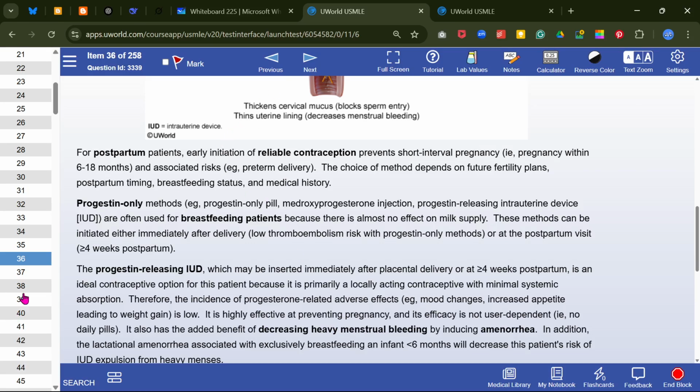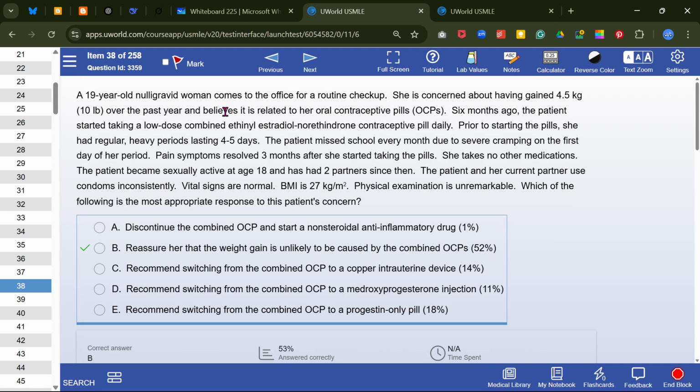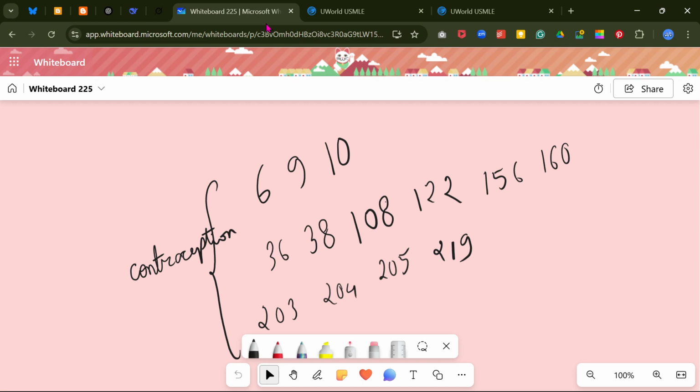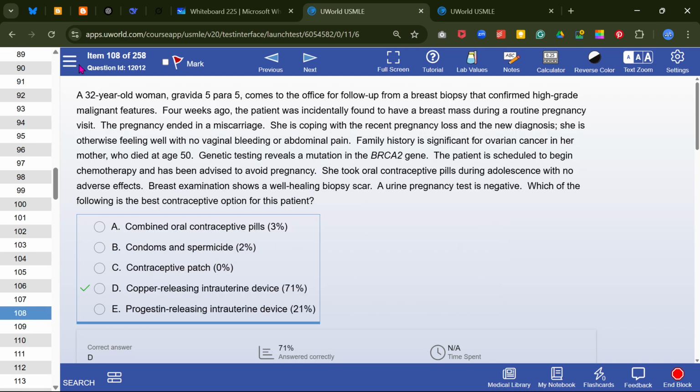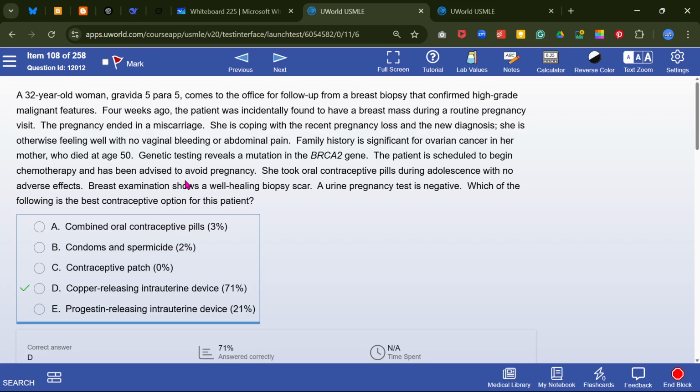Okay, if we look at this question, a nulligravid woman comes to the office for a routine checkup. She is concerned that she has gained 4.5 kg and believes it is related to her OCP. We have to reassure her that her weight gain is unlikely to be caused by the combined OCP, because OCP does not cause weight gain. Very high-yield concept. We need to remember this for counseling the patient: OCP does not cause weight gain.